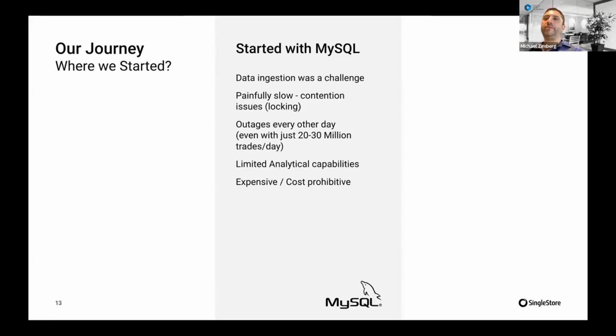I think just one of the things that led us to SingleStore pretty quickly is your compatibility with the MySQL native language. That was an interesting kind of lead and made SingleStore very promising when I first heard of it.